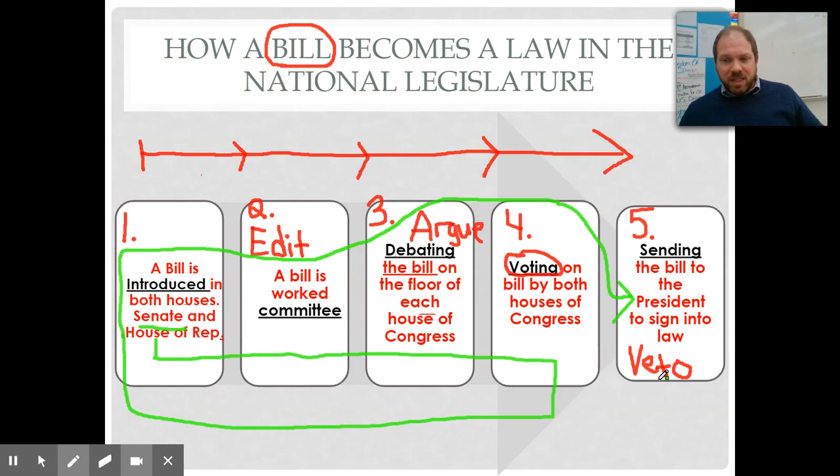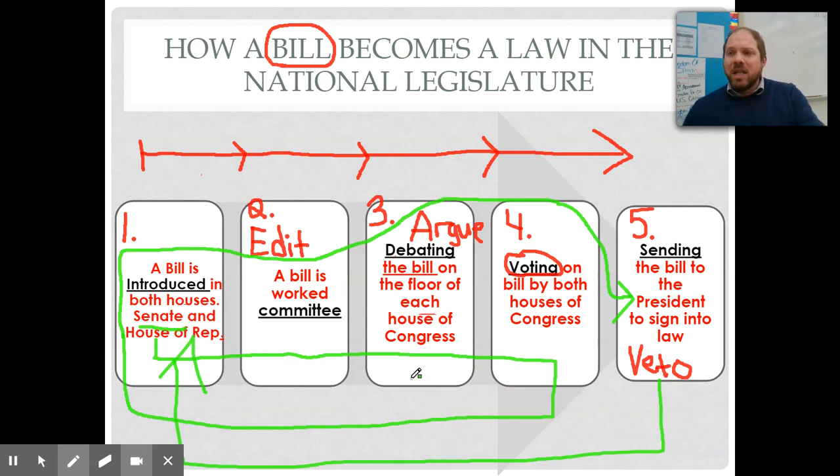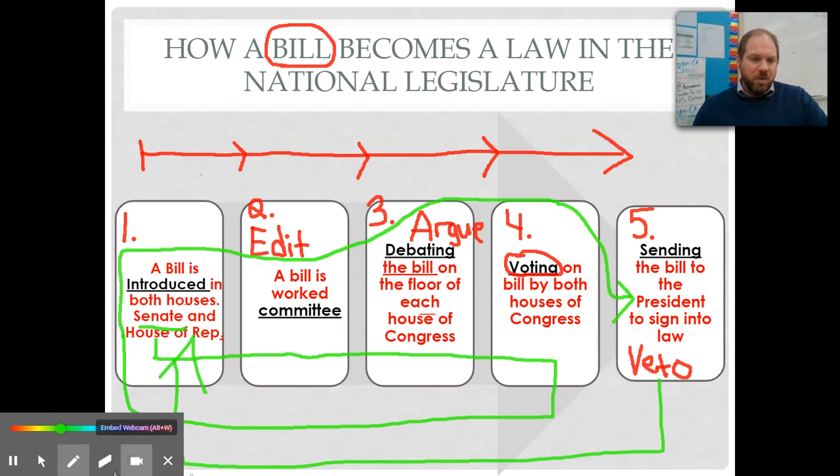But if he vetoes it, it can do this. It can go all the way back here where they can start the whole process over again, or they can try to override a presidential veto. All of the veto, the signing of laws, and the overriding of a presidential veto are all parts of checks and balances. Are there any questions?